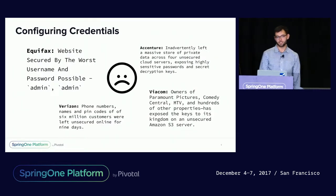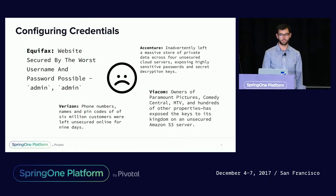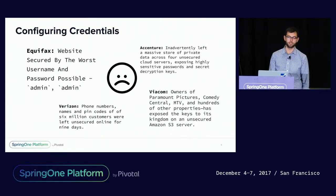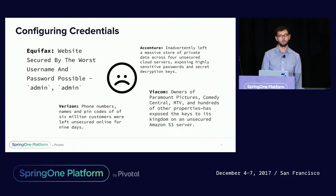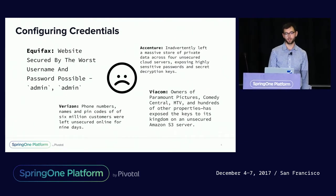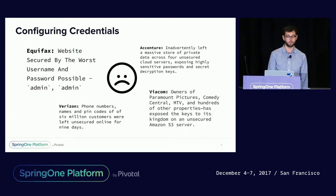So basically, if you start looking at credentials, there are three core pieces to credentials that I'll cover. The first piece is configuring credentials. Configuring credentials is really difficult for a multitude of reasons. On the operations side, you have multiple systems, and keeping all those credentials in one place, making sure that they get rotated and making sure that they're always secure is difficult.